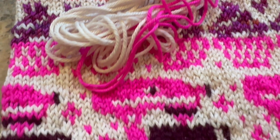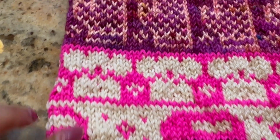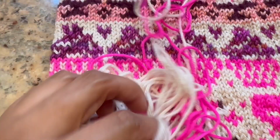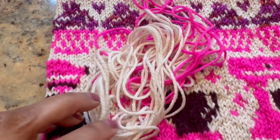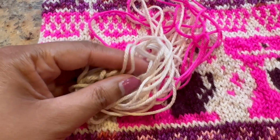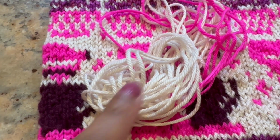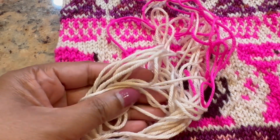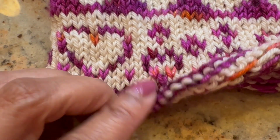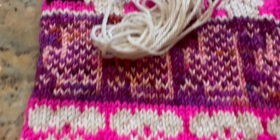So whatever my next pattern motif is going to have to be something using different colors. I think I like this color combo here, so we might do something with this because even the pink is not that much existent anymore. But if push comes to shove, I would do one random row of this color just so that when I graft this, I'm grafting this color to this. The purple is actually the provisional cast on, which I will be picking up from, so I'm going to be grafting the cream color. So I am very excited.